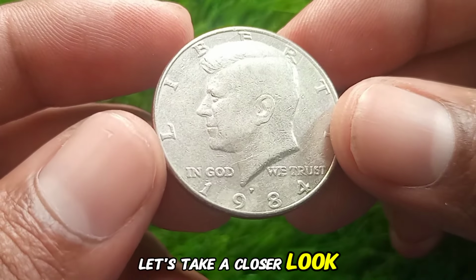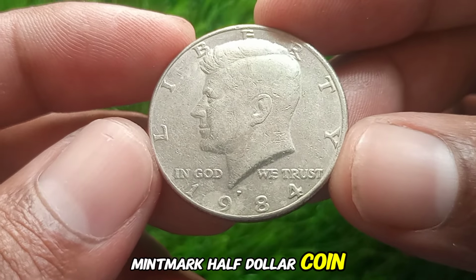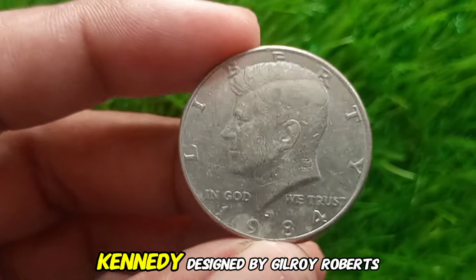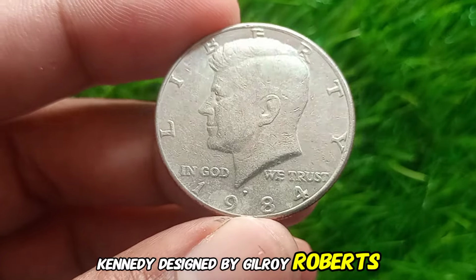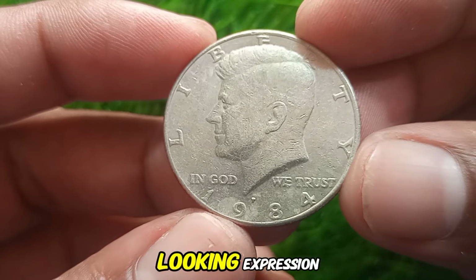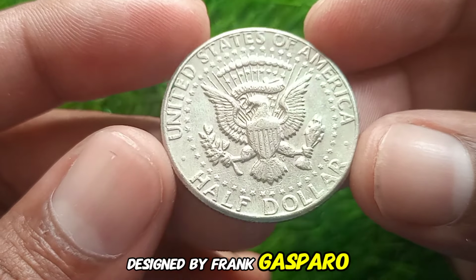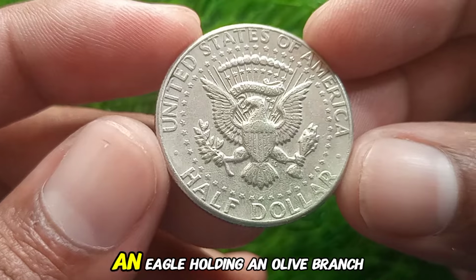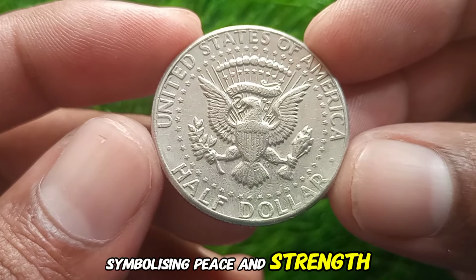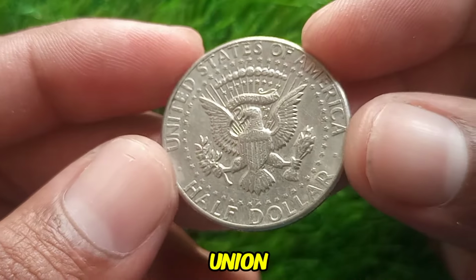Let's take a closer look at the design and specifications of the 1984 P Mint Mark half-dollar coin. The obverse side features the iconic portrait of President John F. Kennedy, designed by Gilroy Roberts. This portrait captures Kennedy's likeness with a dignified and forward-looking expression. The reverse side of the coin, designed by Frank Gasparo, displays the presidential seal, an eagle holding an olive branch and a bundle of arrows, symbolizing peace and strength. Surrounding the eagle are 50 stars, representing the states of the Union.